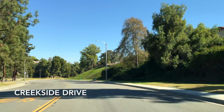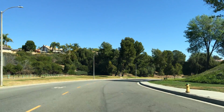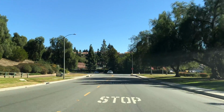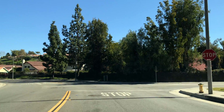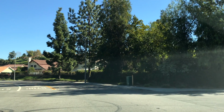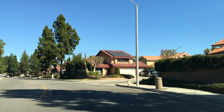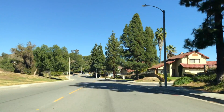All right, now we're just driving down Creekside Drive. A few nice hillside homes there up to the left. This home right here has solar panels at the top. It's fitting for the area. It usually gets pretty warm out in this part of Los Angeles County.